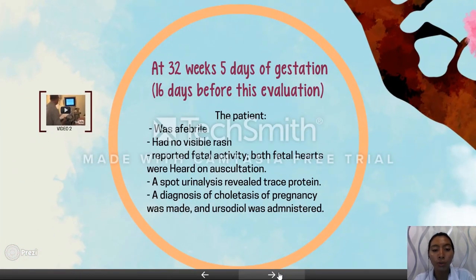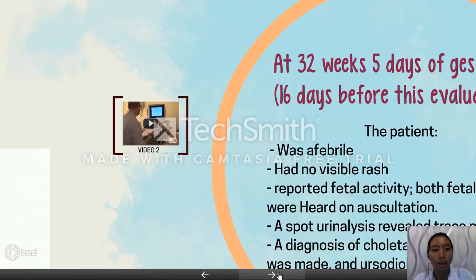At 32 weeks, 5 days of gestation, 16 days before this evaluation, the patient was afebrile, had no visible rash, and reported fetal activity, and fetal heart tones were heard on auscultation. A spot urinalysis revealed trace protein. A diagnosis of cholestasis of pregnancy was made, and ursodiol was administered.